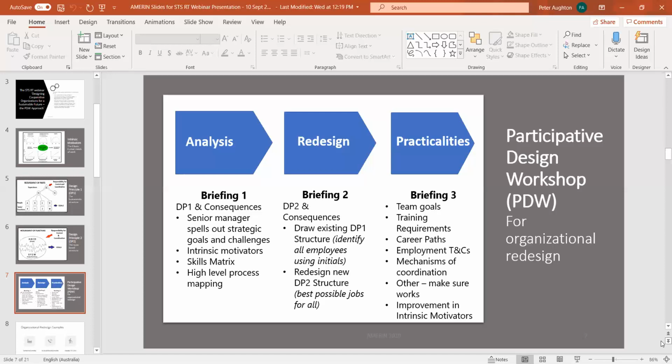But assuming that we've done all that planning and preparation, the senior management comes in, talks about those challenges and goals, and then leaves, and then comes back at the final part of the workshop to look at what the PDW has actually produced, the goals that they're focusing on, say at the operational level, and give feedback to the senior manager, and vice versa. He gives feedback to the group that's been doing the PDW. That's a key component, the first step in the participative design workshop.